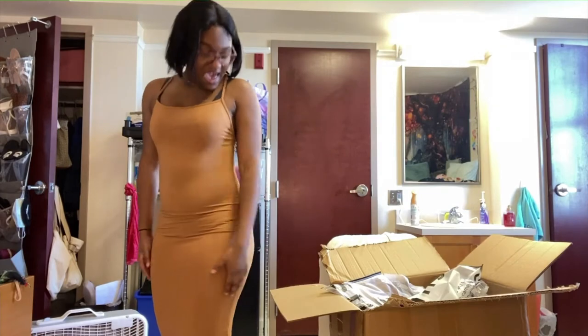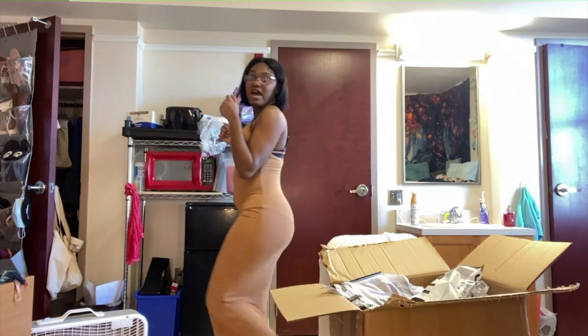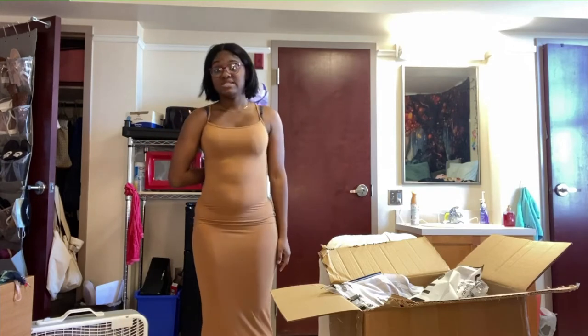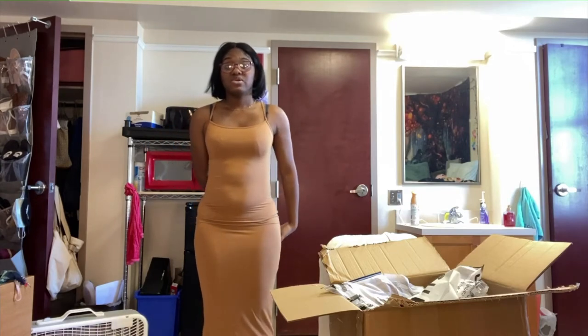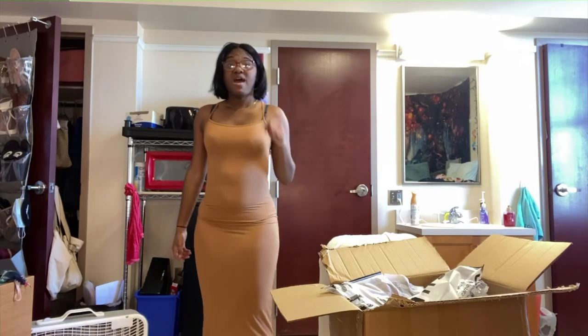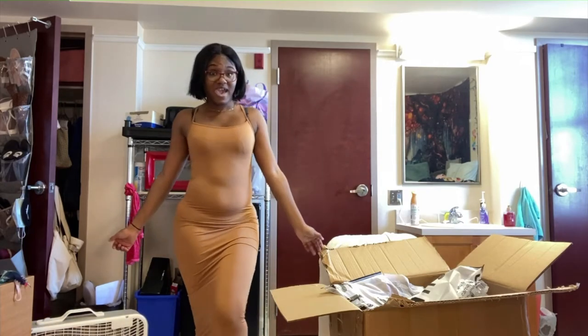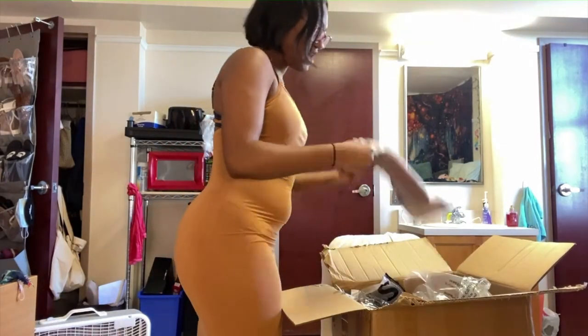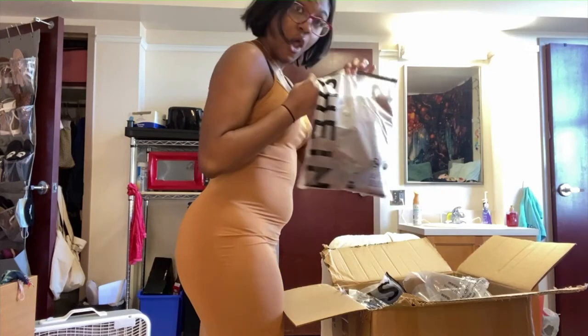So, it's cute, y'all. I would not wear it outside right now, though, because it's very cold. And I would freeze like a brown popsicle. But I'm not even gonna risk it. It's cute. I can't wait until spring. I'll wear this out in spring. And it's giving. The next team we're gonna get up here is. What do y'all think?